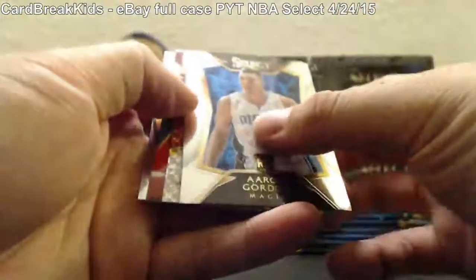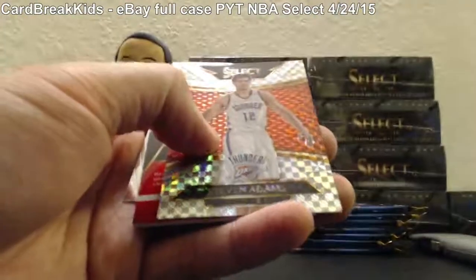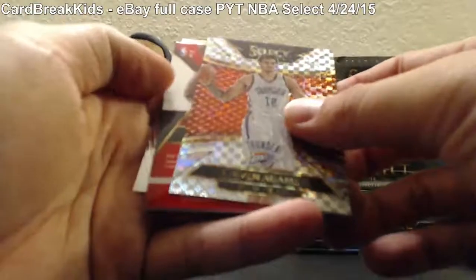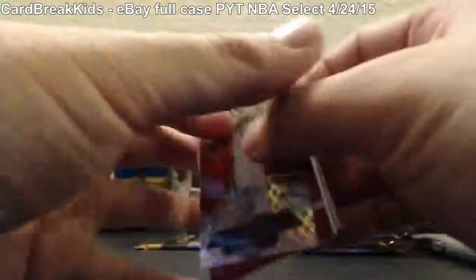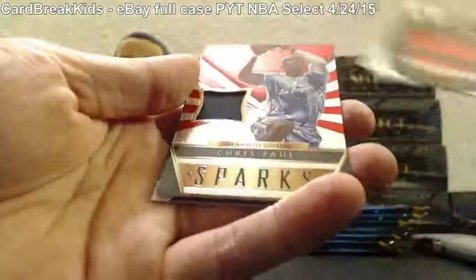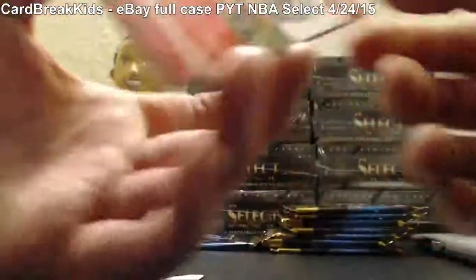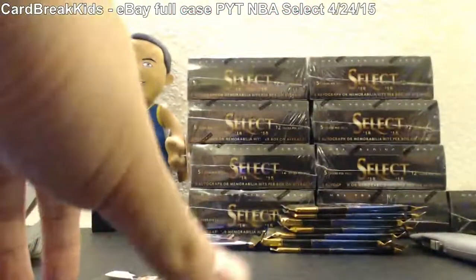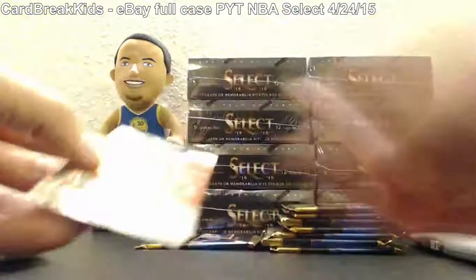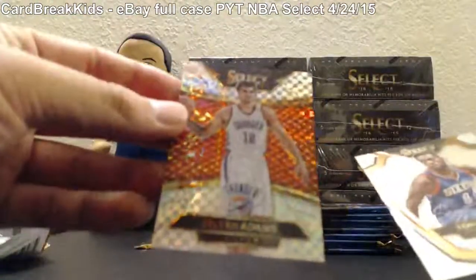Alright. We got a thick card of something. Ooh, this looks tight. Too bad, though. Clippers. Again. Chris Paul. Sparks. This is 120 out of 149. Clippers. This does look tight, though. This is Steven Adams, but it's just Steven Adams.